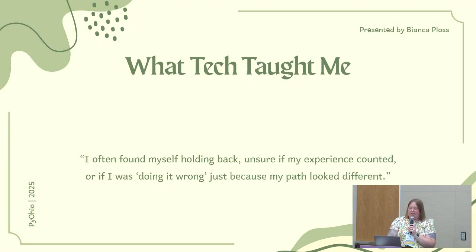Tech pushed me to break things down into smaller steps, not just in code, but in communication. It taught me that iteration does not stop at the keyboard. It's how we learn, lead, and support each other.